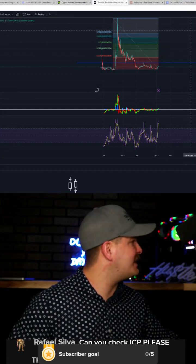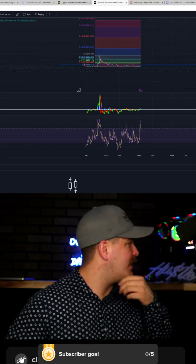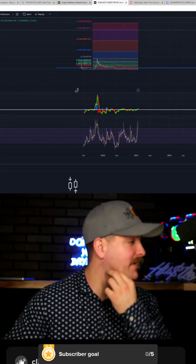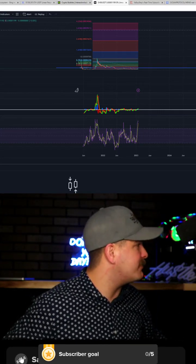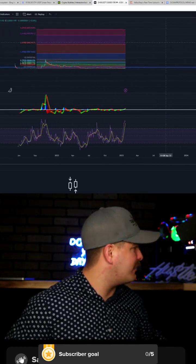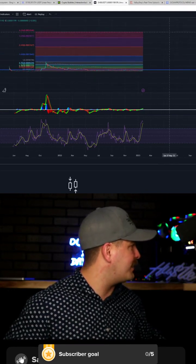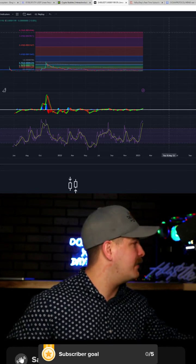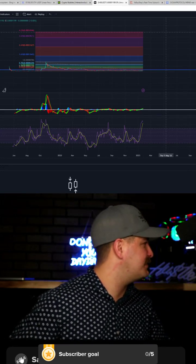is almost 7x. Now, if Shiba wants to go absolutely parabolic, I think that the max, and I'm just going to say the max, like the absolute crazy, some celebrity is pumping it, like bigger than Andrew Tate or Elon Musk, somebody is pumping it like crazy. The max, Lambo Wick for Shiba Inu, in my opinion, based off of Fibonacci retracements.